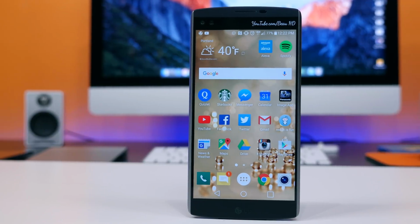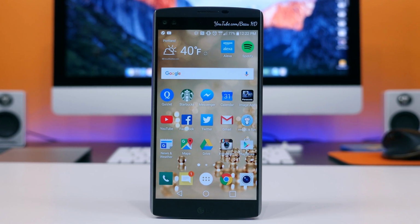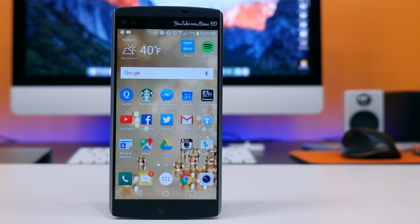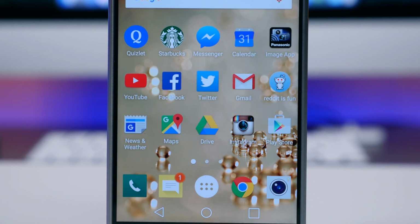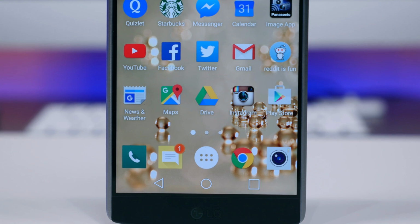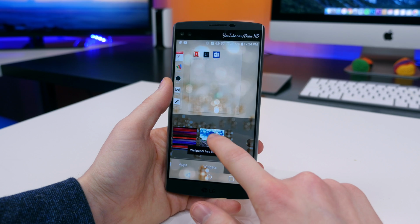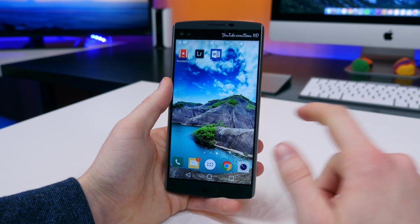The display is absolutely a pro. It's a 5.7-inch IPS LCD panel with a 1440 by 2560 resolution and very thin bezels. While I would much rather prefer an AMOLED display, the LG V10 does feature, I would say, one of the best LCD panels on the market. It's very bright outdoors and it displays a very rich color palette. Not very vibrant colors, but rich and bold colors.